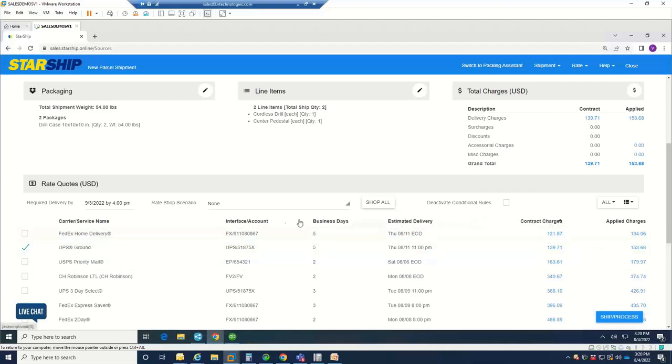So here, I have the ability of sorting on any one of these columns by clicking on any one of these. And right now, you'll see a little arrow here that I'm basically sorting on my negotiated rates because I want to see which is the cheapest option for me to use. So in this case, because I brought in UPS, it's coming in second in line. My FedEx rates are actually cheaper for me in this case, both five-day transit times, but it's going to save me about $18 in this example.